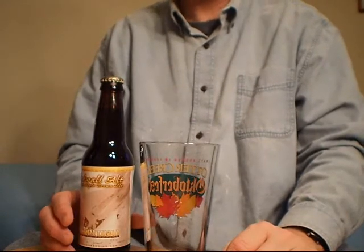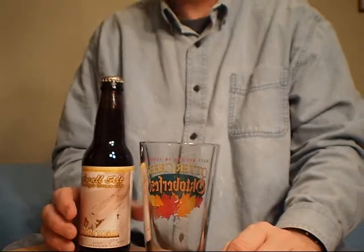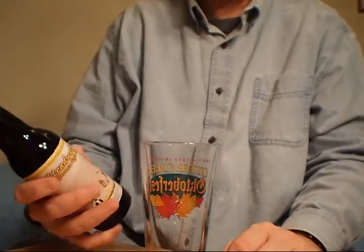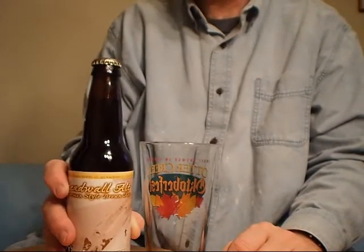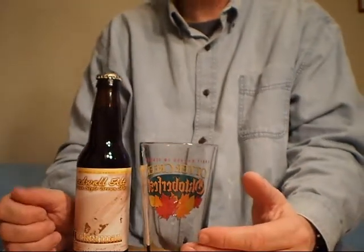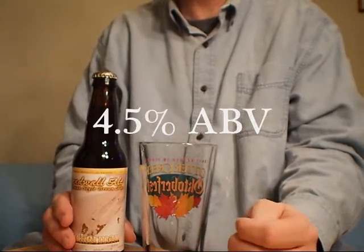In the White Mountains of New Hampshire, there's a place called Tuckerman Brewing. It's located in Conway, New Hampshire, and today I am going to be sampling and reviewing their Headwall Alt. Tuckerman Brewery, as I mentioned, does their brews bottle conditioned. This one is a German-style brown ale, with an ABV of 4.5%.